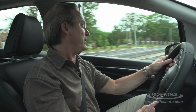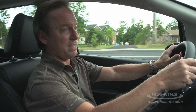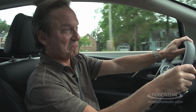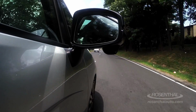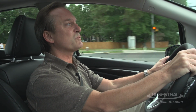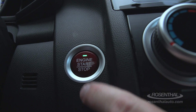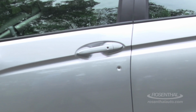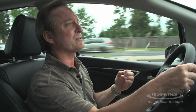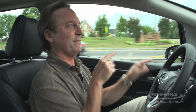Now, the EX with the CVT gets 32 miles per gallon around town, 38 on the highway, and 35 combined. Nice. This year, the Fit gets Bluetooth as well as backup camera as standard features, which is nice. And of course, they even threw in that hill descent feature as well. That's nice. Everything's nice. The start-stop button is nice. The keyless entry is nice. That's the one thing I'm really getting hooked on, this keyless entry. I've had the fob in my pocket all day, and all I do is just touch stuff, and it works.